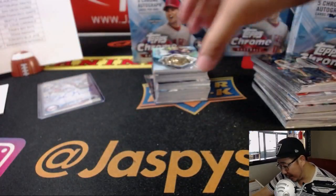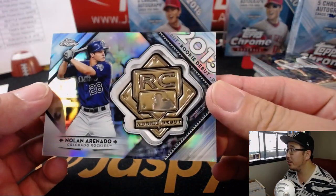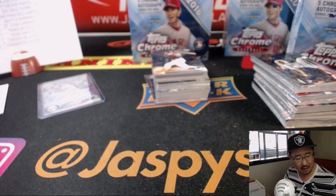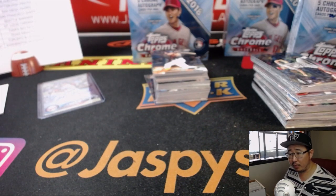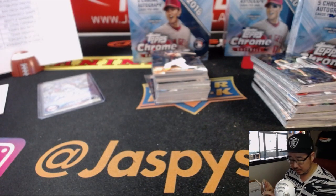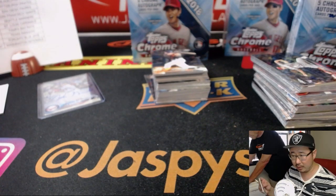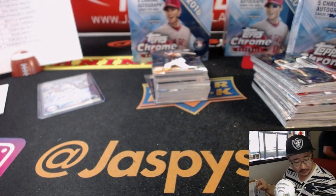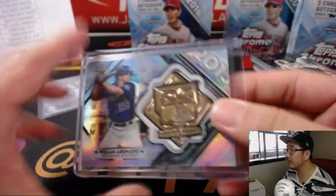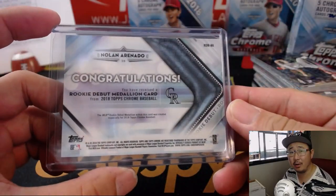And we've got the rookie medallion coming up. Nice Nolan Arenado. Rookie debut medallion. Some of these are autographed or even numbered. We've seen a numbered one. We've not seen an autographed one yet. That'll be for the Rockies. That'll go to Arthur. That's a one per case. Case hit for the Arthur, for the AP. There you go, Arthur.